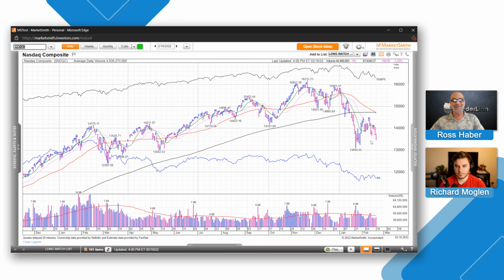We've got a cold deck still, unfortunately. Even though we are technically, IBD says, and they're correct according to the book, the uptrend is still technically intact, although under serious pressure because we haven't yet undercut the low of the first rally day.